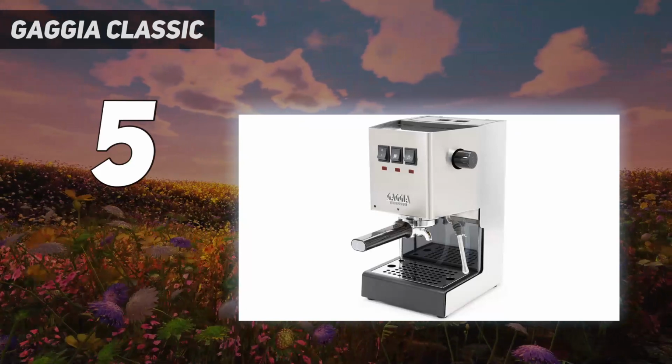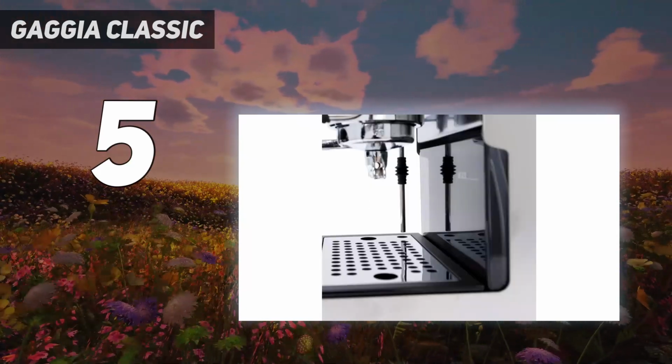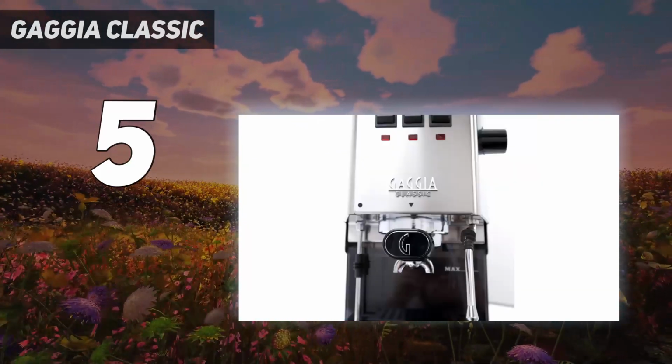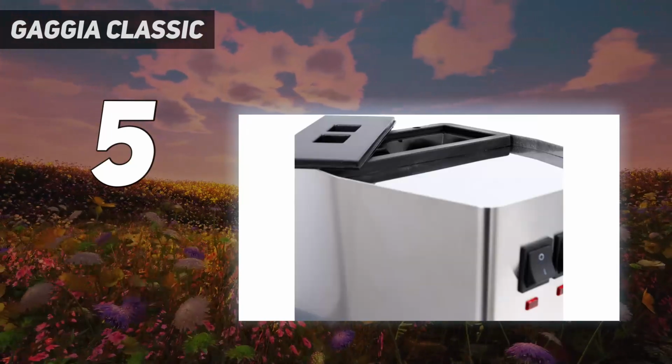With all 3 filters, it had a stable crema that reformed when we sprinkled sugar on top. The built-in steam wand ensures you can make milk-based coffee drinks too. However, this is the most expensive espresso machine. Coming in at number 4.